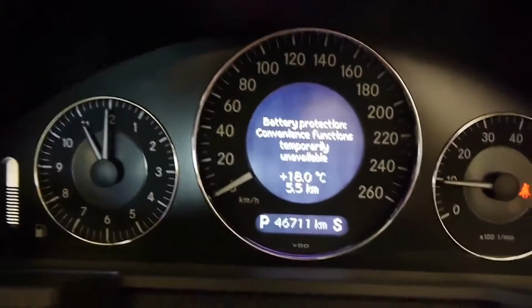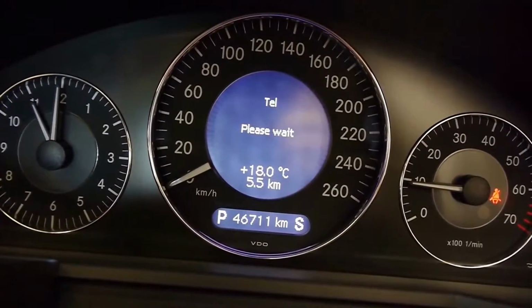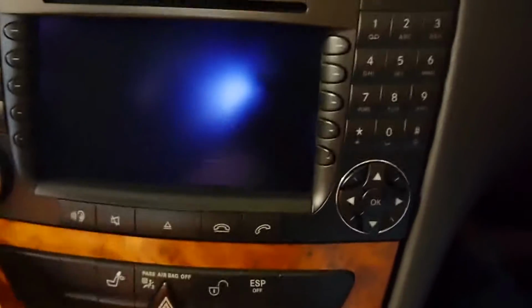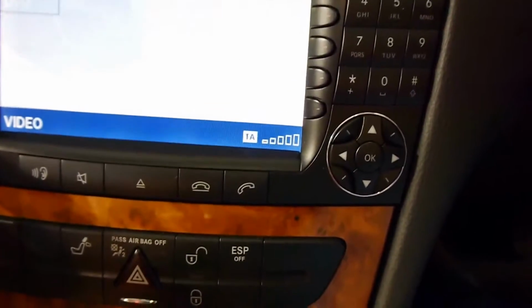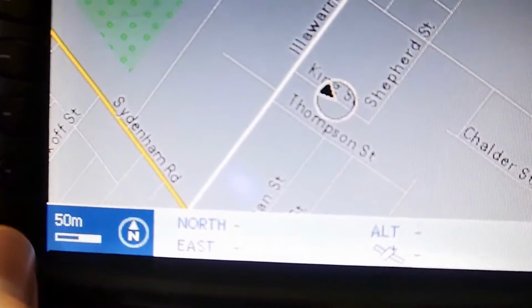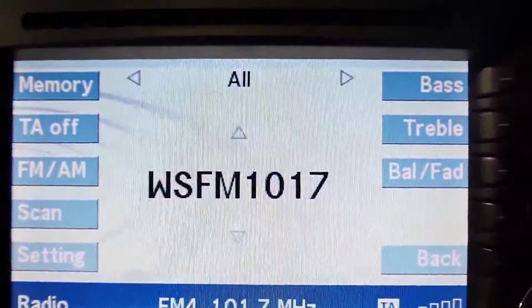And you've got this multimedia steering wheel, and you can scroll through all your operations: nav, telephone. I've got a little bulb out, it's even telling me which I will replace. Here we've got the updated nav system. It's got phone, it's got video, it's got maps. So you just go through all your features. You can see here we are 101 to 103 Illawarra Road, Marrickville. WSFM, all your pre-programmable stations.